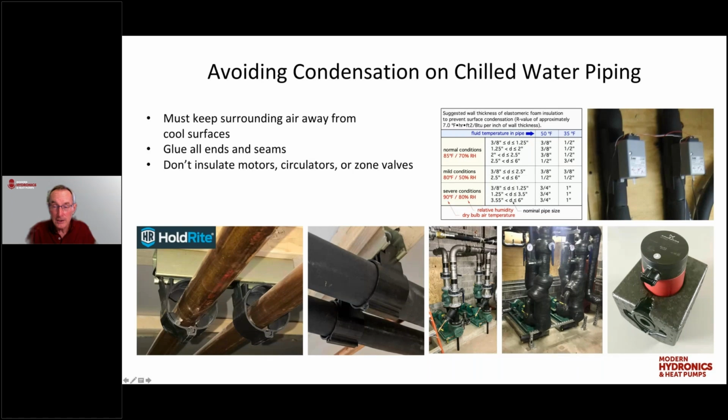There's a chart that you can see. By the way, there is a PDF file of these slides, so if I'm going through some of this data and you didn't quite catch everything, the PDF will have this, but this gives you minimum wall thicknesses based on dry bulb temperature and relative humidity. This would be a typical condition in most cases here.